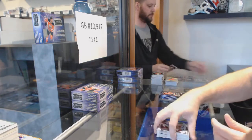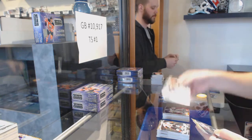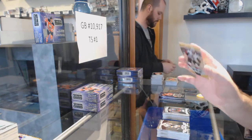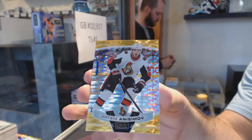Bennington Sunset Parallel for the St. Louis Blues. We've got a marquee rookie of Timmins for the Avalanche, and our first seismic gold of Artem Anisimov for the Ottawa Senators. Seismic gold.